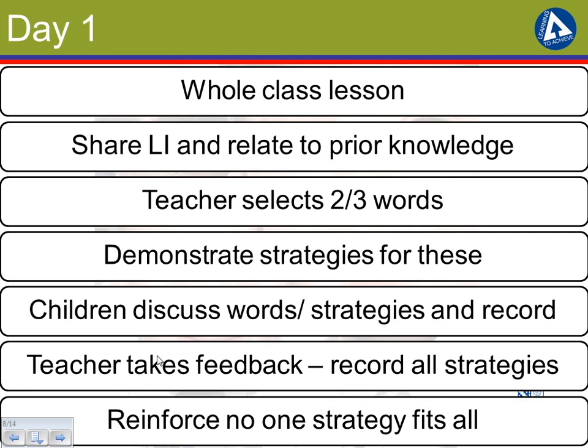Day 1 is a whole class lesson. The teacher will share the learning intention and relate to any prior knowledge. The teacher will then select 2 or 3 words from the list and demonstrate how to employ the most effective strategy using a Think Aloud. The children are then given the opportunity to discuss these words and strategies modelled by the class teacher and decide if these are the most appropriate for their learning style. If not, a new strategy should be employed, approximately lasting 2 to 3 minutes, and then recorded.